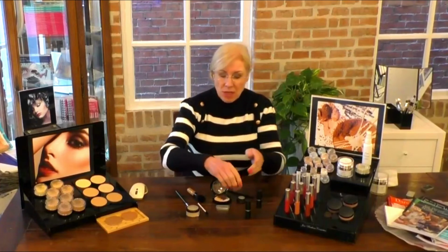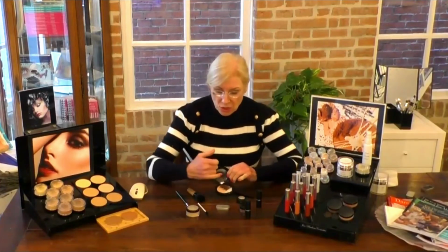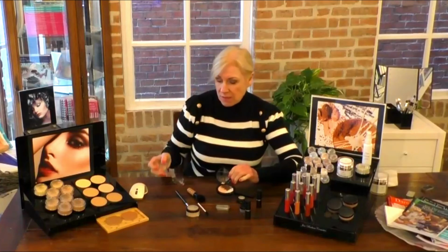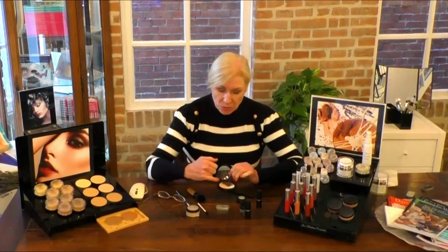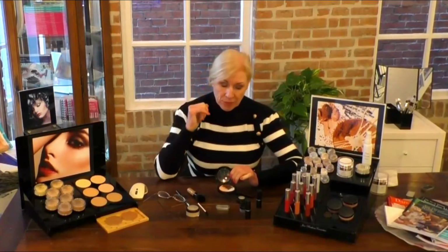To make the smoky eye, I used an Allure eyeshadow around the outside. I'm going to take off my glasses. Around the outside and just over the top on the lid. And I put champagne underneath on the inside and just above the eye, and I used the champagne again on top of the foundation and blended it really well in.